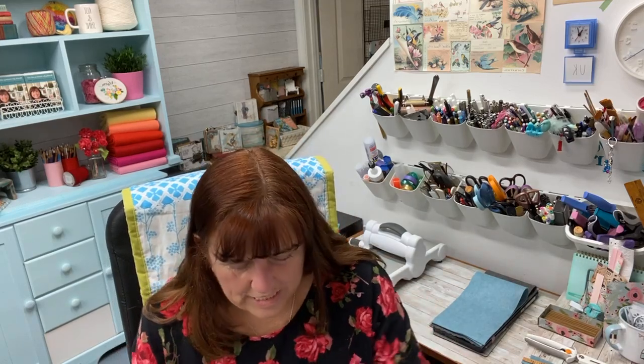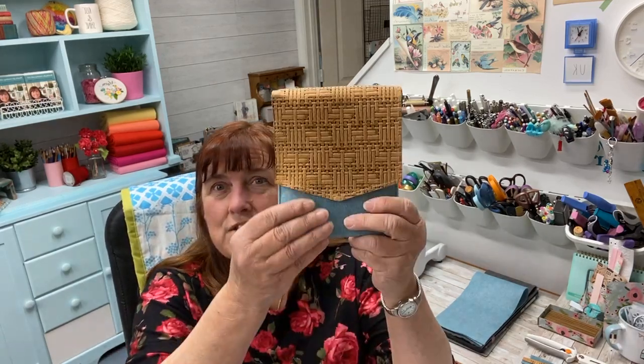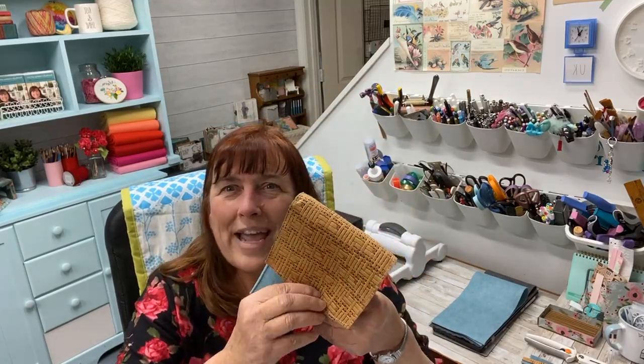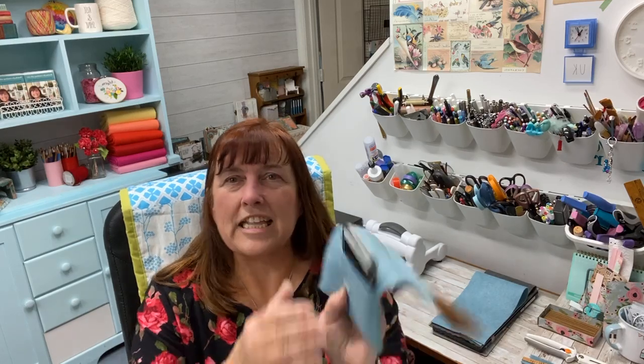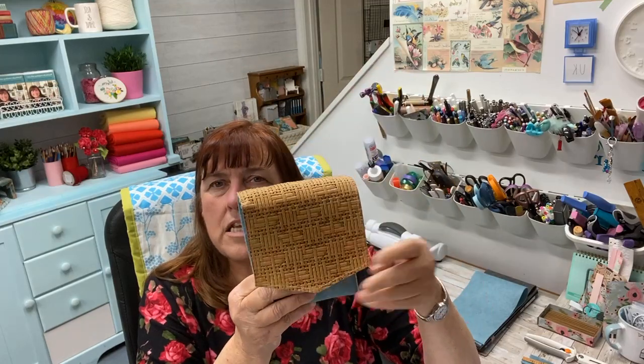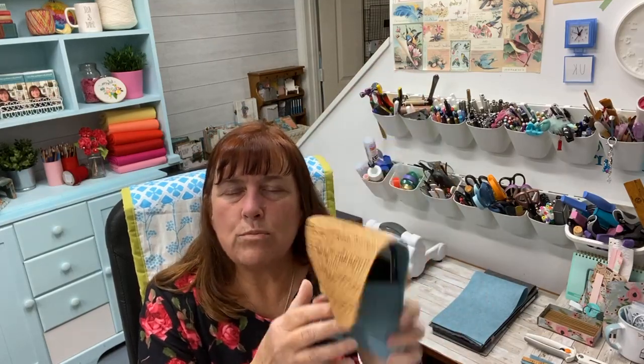So what we're going to do today is make this cute little pouch. Oh, hey, Emma. Oh, I'm glad you got it. You're going to like it. That's what we use to make this. Hey, Anna. I didn't really have a chance to do much with it.